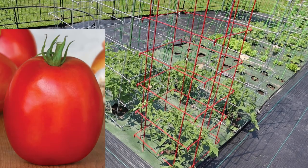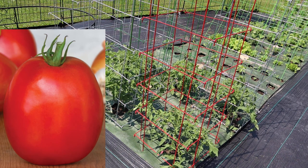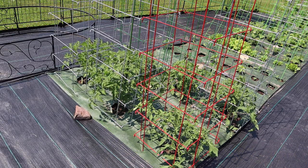So the Super Sauce is a seed I got from Burpee. This is the world's largest sauce tomato, weighing in at 2 pounds. It gets 5 feet, 5 inches tall and 5 inches wide. The Super Sauce produces gallons of sauce from a single harvest. One tomato fills an entire sauce jar, and they're great for salads and burgers.